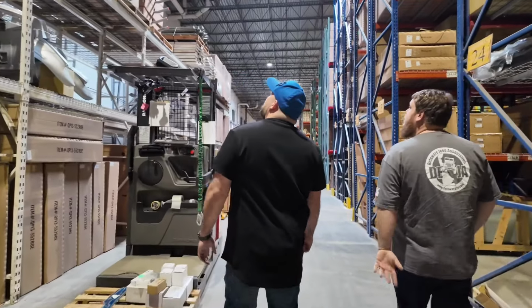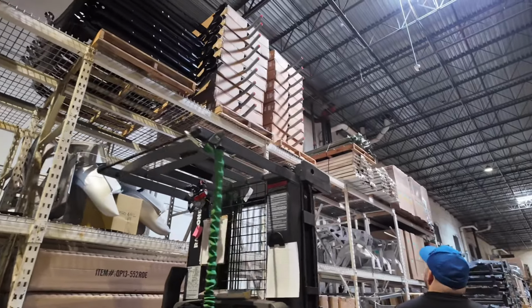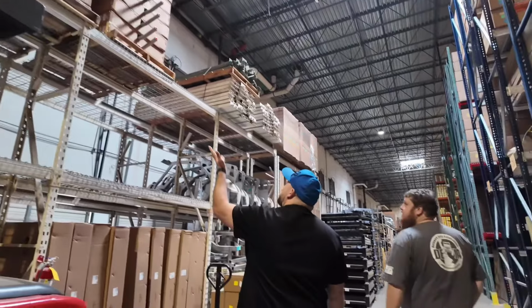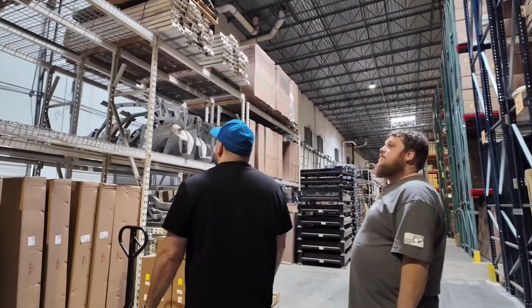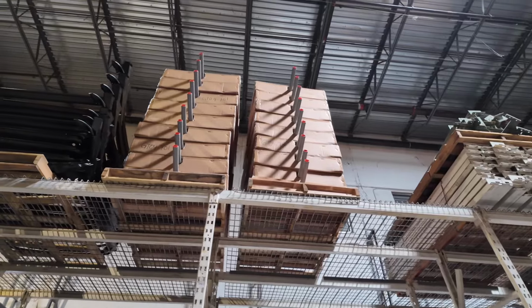Gas tanks? How do you know those are gas tanks, sir? Just a wild guess. Packaging could be anything. Yeah. They're boxing up elephants. Doesn't have to be a gas tank, it could be anything.